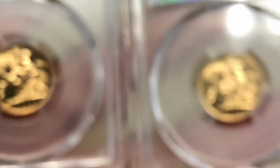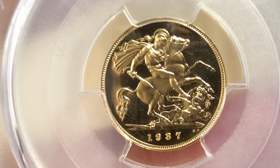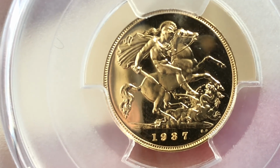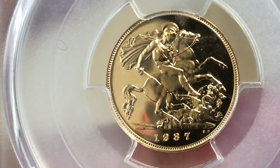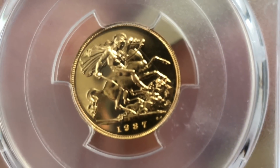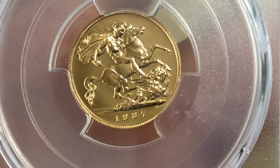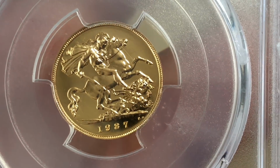These have been designated as cameo, and the cameo designation is all about the amount of frosting on them. In the 1930s, the first ones that were minted using a prepared set of dies usually achieve what's called ultra cameo, where there's significant frosting over and above the devices on both the obverse and the reverse side.